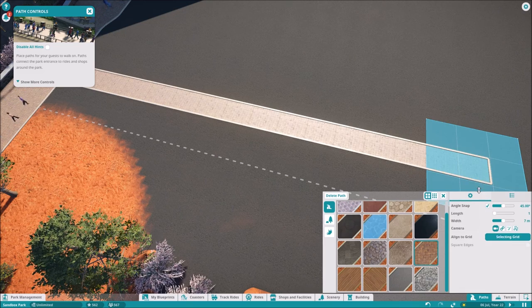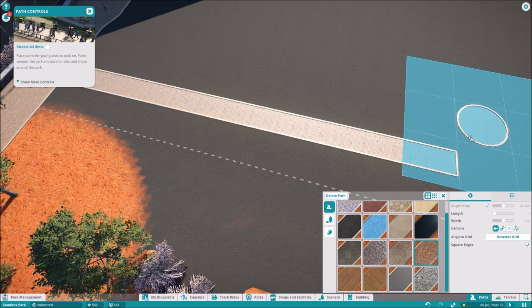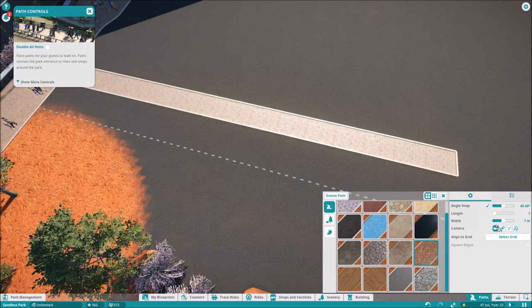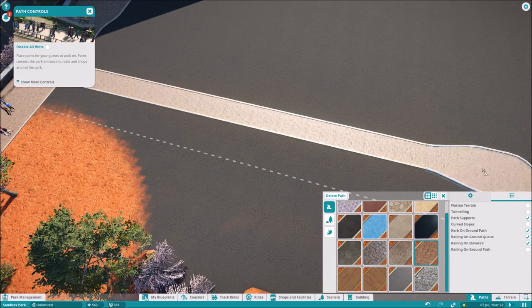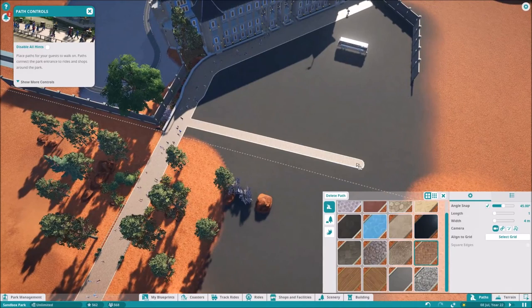So, I might just leave this section here, and we will pop some music on in the background so you can stop hearing me go on about stuff. I hope you enjoy this music while you watch me build the front plaza section of this part of the park. Enjoy.